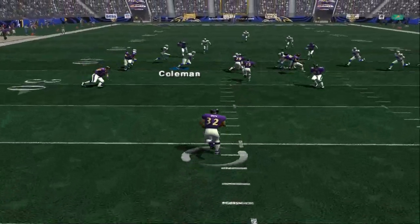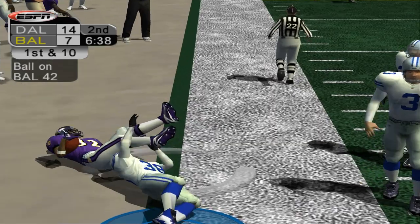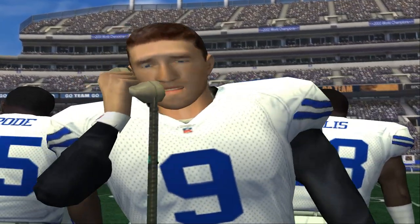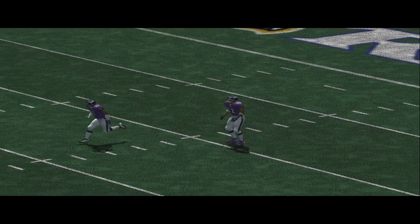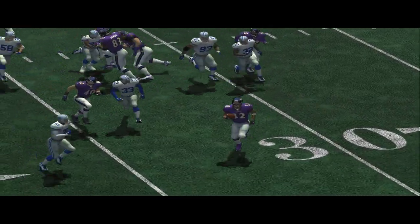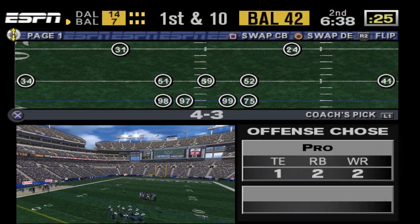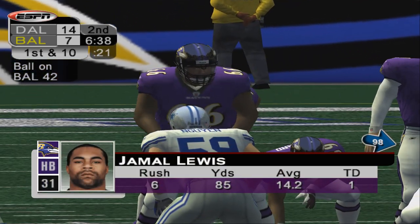Smith catches it back at the 10. Eventually, shown down at the 42. Musa Smith is going to take this well-kicked ball off to the races. He found a seam and some blocking and a few nice moves to boot. Nice return. Wow, those are nice stats. Way to carry the ball.